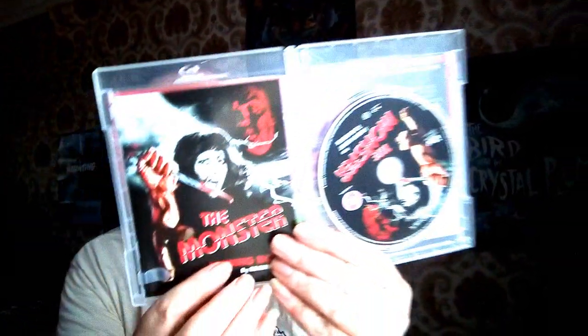I'm just opening it for you there to show you the inside. It's got a lovely booklet there, guys, all about the movie. And as I say, the main female protagonist, Joan Collins, she's really on the money in this, and this monstrous baby. Very good 70s British thriller. So there you go, that is from 1975, and that is The Monster, otherwise known as I Don't Want to Be Born.